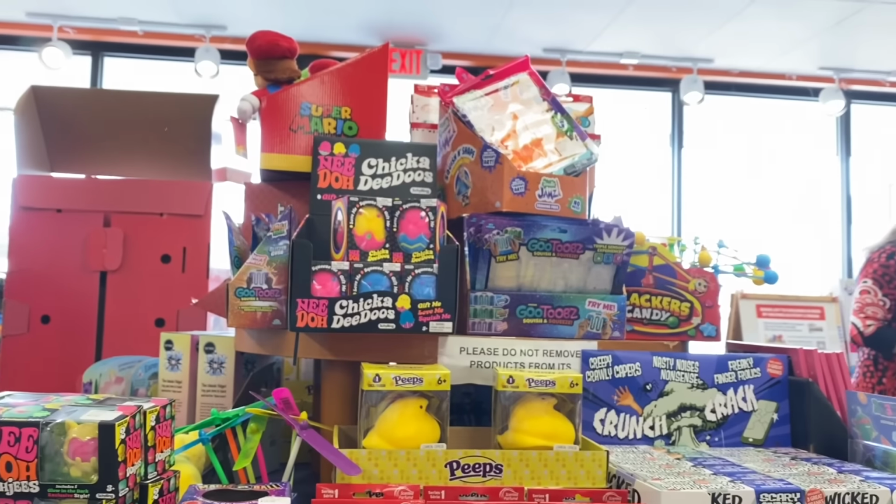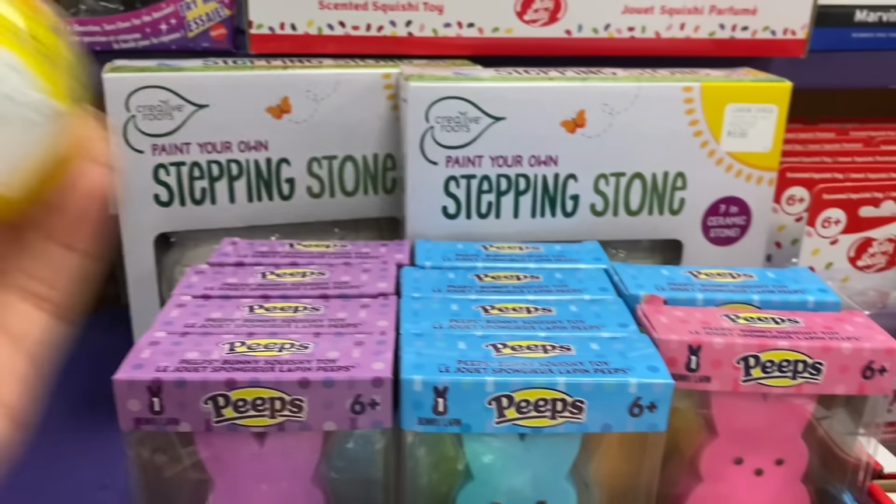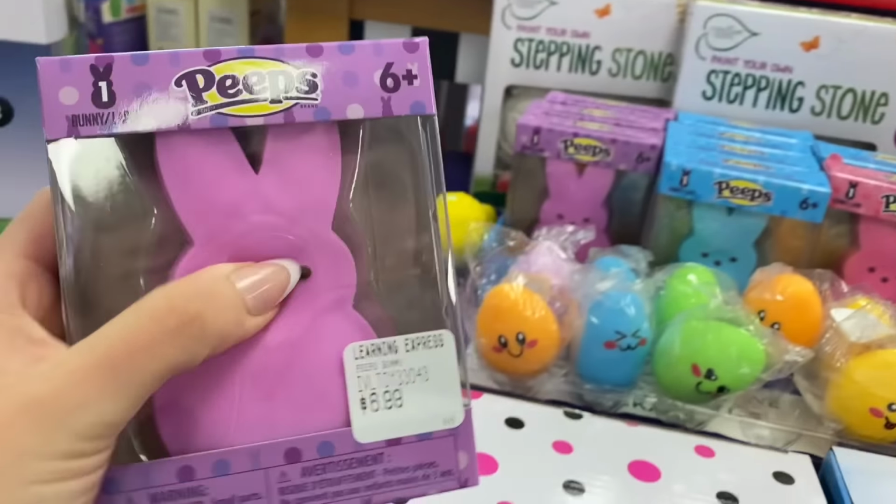Guys, I am not exaggerating. There is so much in this front display. Literally, I could spend a really long time looking at all these things. We've been looking at this for almost 10 minutes. That's insane. Is this another fidget type thing?